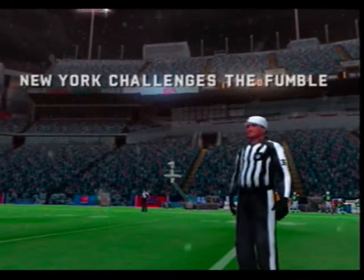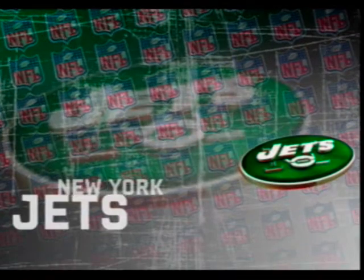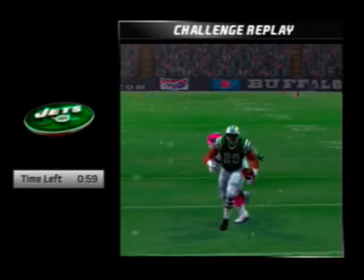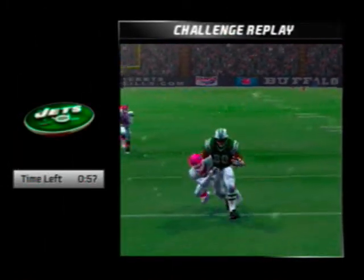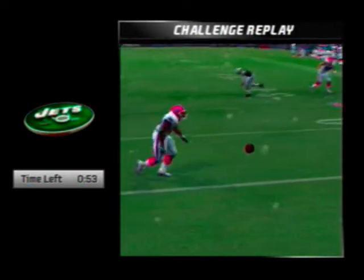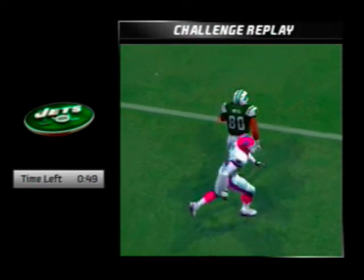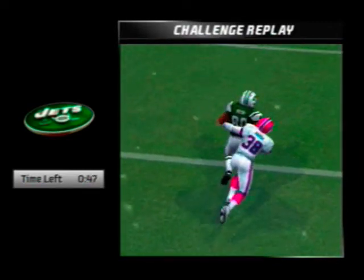I thought he might challenge this one. Sure enough, it'll be reviewed. The call on the field is questionable. They might decide that they made an incorrect call and reverse it. Coach is hoping to get it right here because that could be a big lift for the team. What the official will be looking for here is to see if the knee is down. It's tough to say with that replay. This one won't be easy.